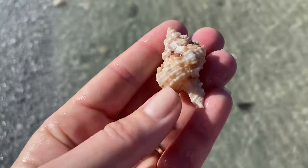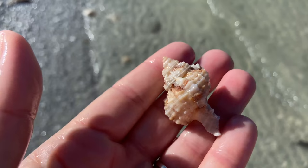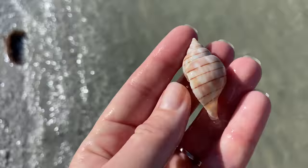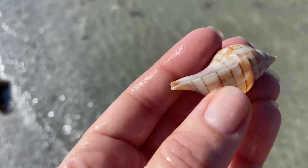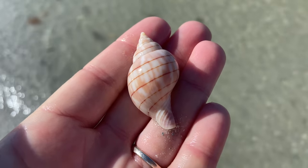Oh, I love this. This is my favorite when they're rolling around in the water there. There is another terrific Apple Murex. Awesome. What else are we gonna find rolling around? I love it. Okay, a banded tulip. It's in great shape. Fantastic. So happy with my banded tulip.